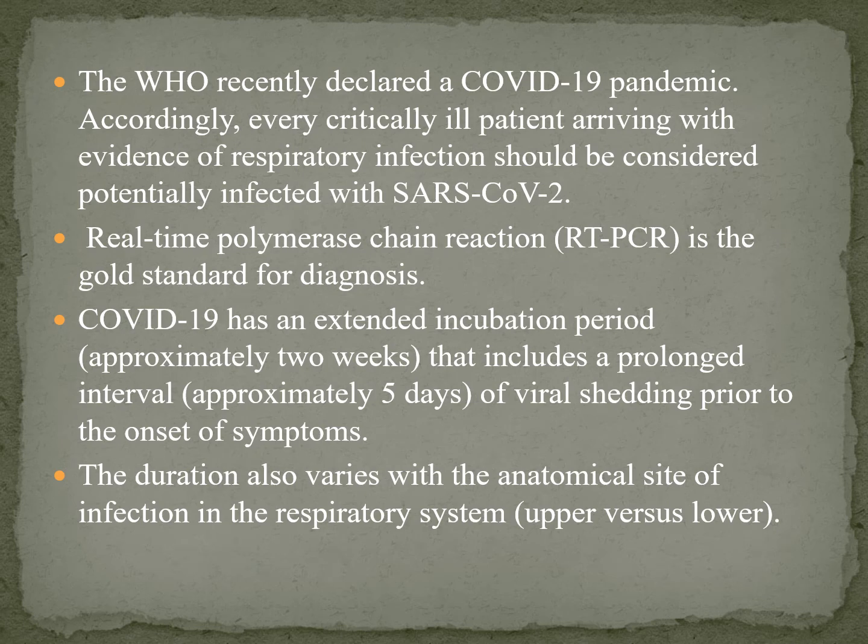Lab diagnosis and specimen. After COVID-19 became a pandemic, every critically ill patient arriving at the hospital with any evidence of respiratory infection should be considered potentially infected. Real-time PCR is still the gold standard for diagnosis. The problem is COVID-19 has an extended incubation period, about 2 weeks, which includes a prolonged interval of viral shedding prior to the onset of symptoms, which reaches about 5 days.